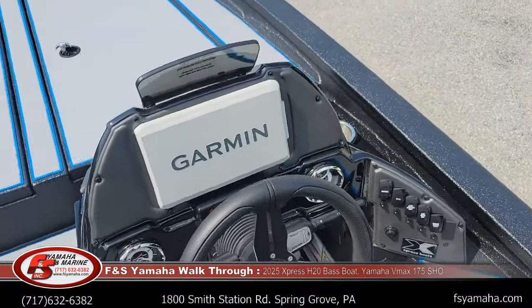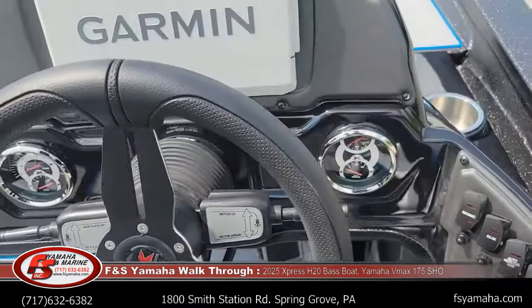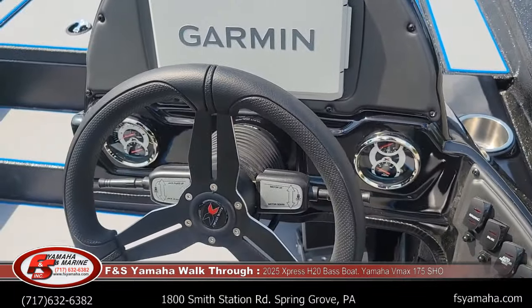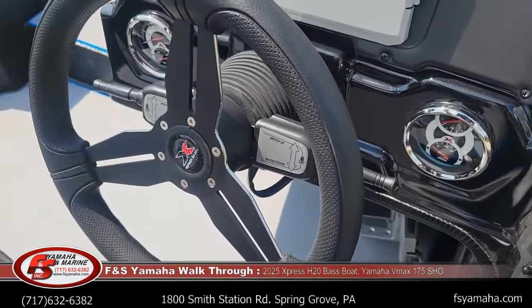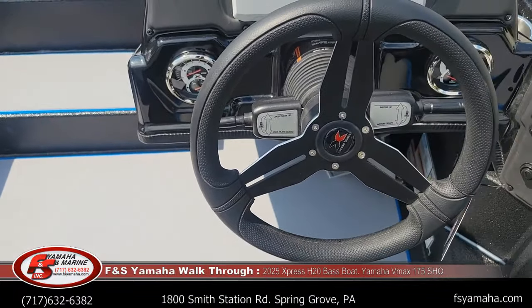Console, the gauges, trim gauge, tach, water pressure gauge, fuel gauge, along with the hydraulic jack plate. Then we also got the dual blinker trim, and that's this switch right here. Right hand side does the trim of the motor, left hand side does the hydraulic jack plate. Another upgrade.